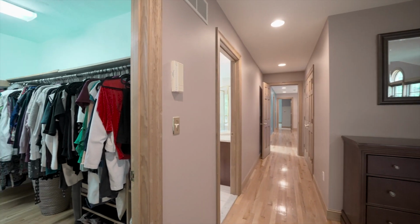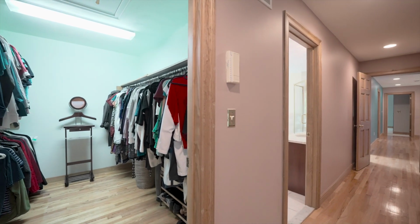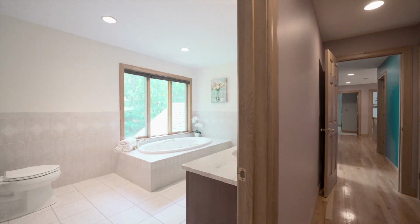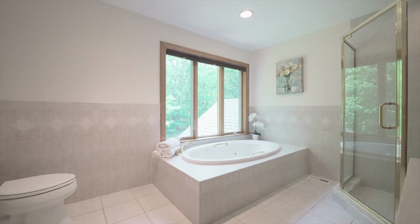Take note that the room is large enough for a dressing area and a second area for an in-home office, which gives you a quiet and private space secluded from the rest of the busy household.